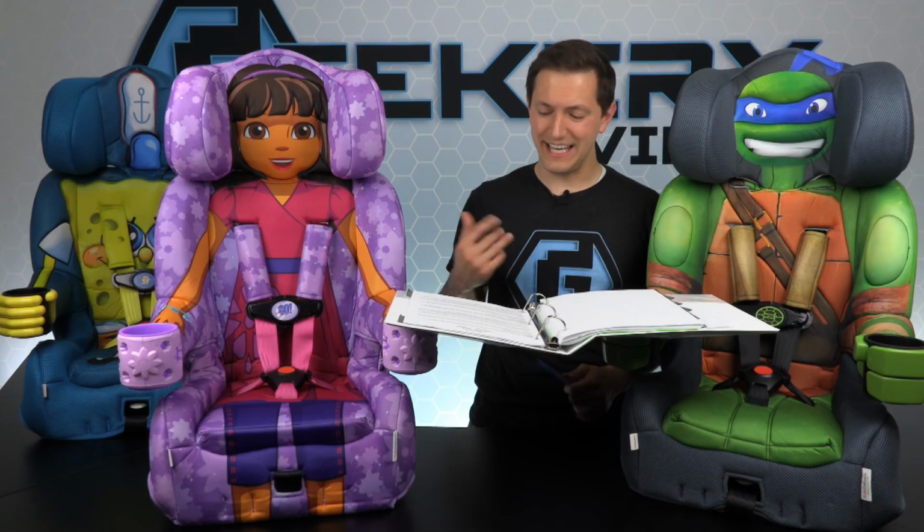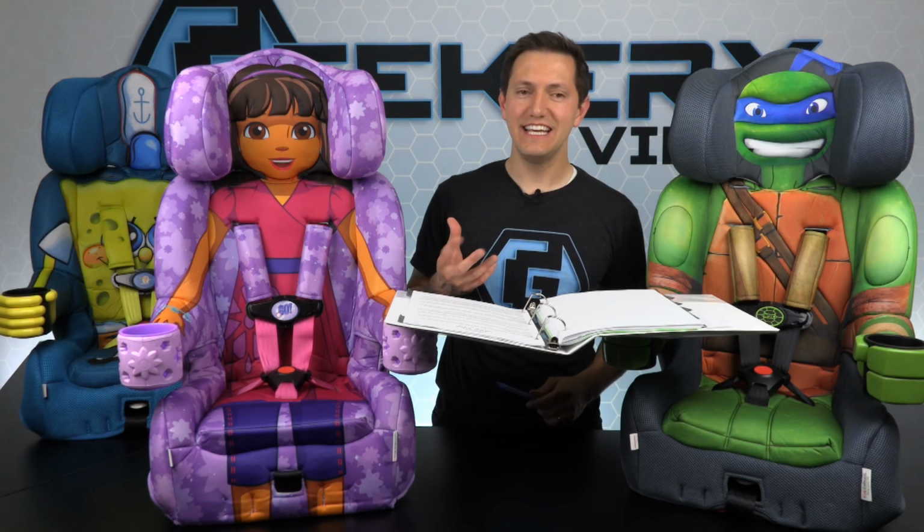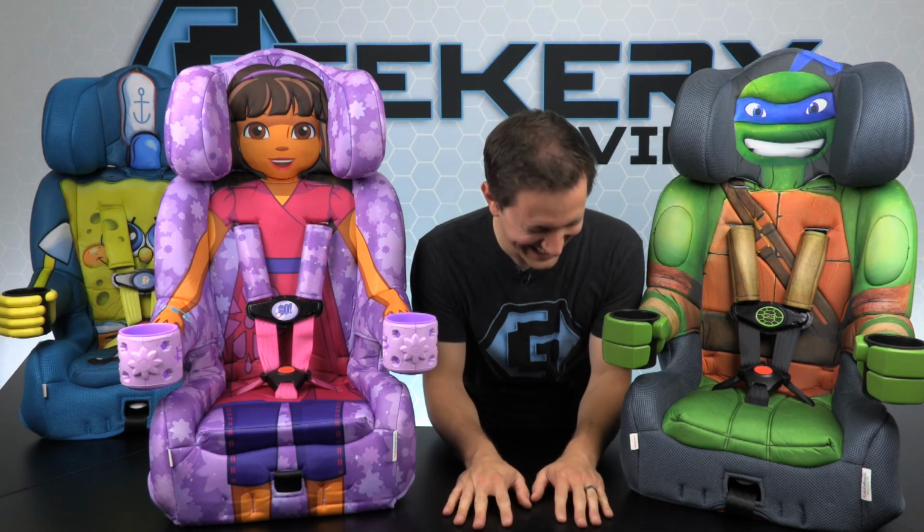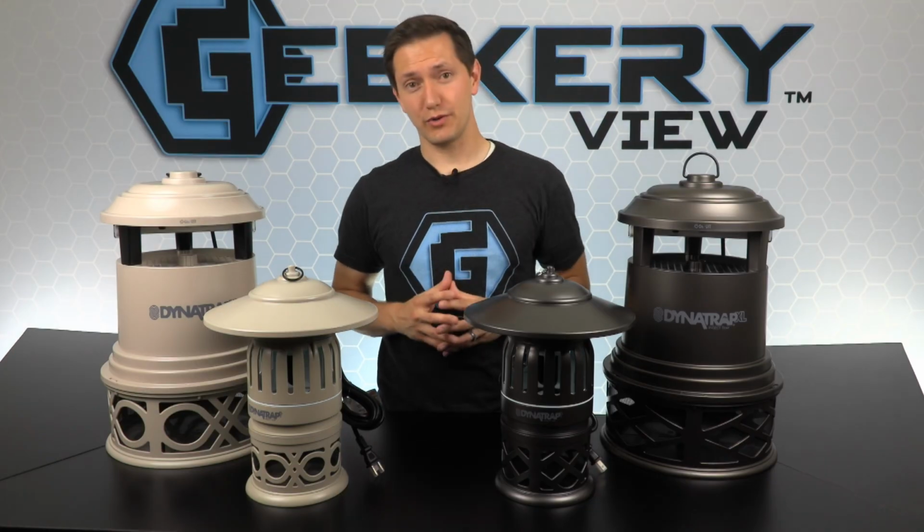Mug of the day. So let's meet this cartoon cast of Nickelodeon. These Nickelodeon car seats are perfect for anyone who loves these character car seats. It makes sense if you think about it.